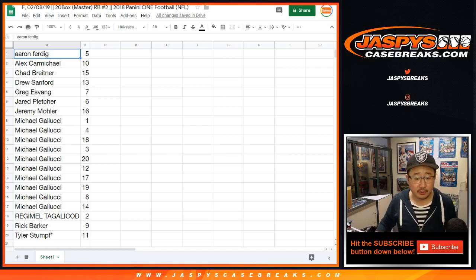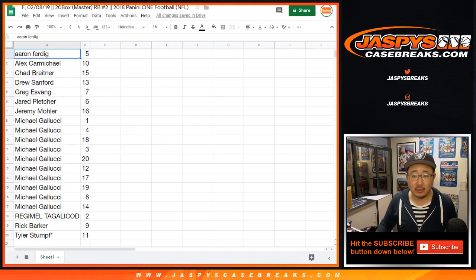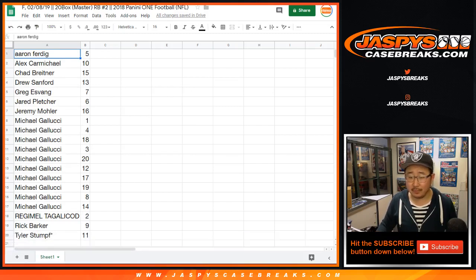All right, now what I'm going to do here is print out these labels right now so we can tag those hits right away. I doubt anyone's trading, right? I don't think anyone trades in these kind of things unless you have like a lucky number or something like that.